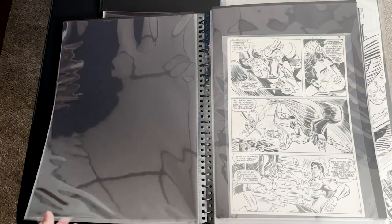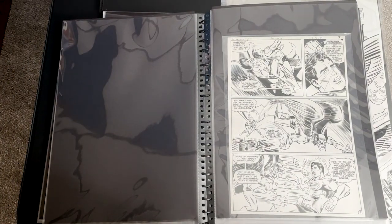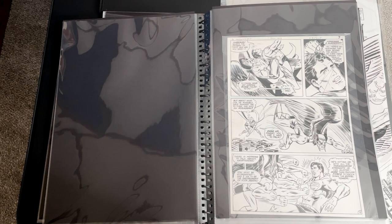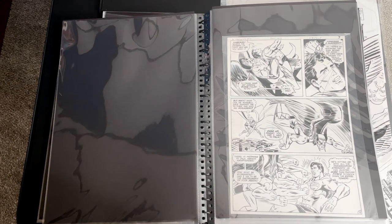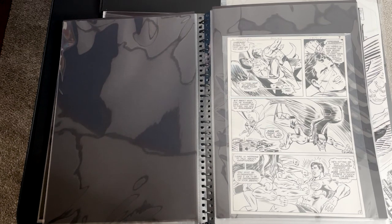And the next few pages are from DC Comics Presents number 11 in 1979, pencils by Joe Staton, inks by Frank Chiaramonte. Love this comic that portrays a clash of titans between the two big DC superheroes of Superman and Hawkman. And as you can see in the final panel, Hawkman is pummeling Superman with enough force to knock down the Eiffel Tower.